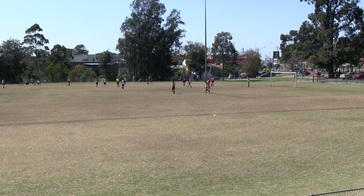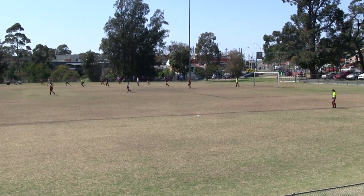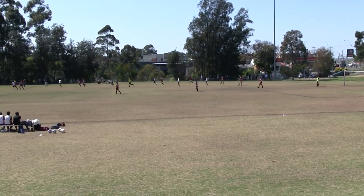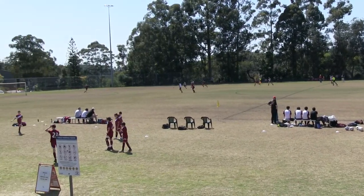They were caught twice with the offside flag when it wasn't offside. They were caught twice when it was offside. So there's a bit of a mix there. But they should have scored three more goals. In front of goal, they were missing. Literally three. Two headers and one with the feet.